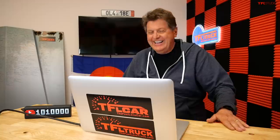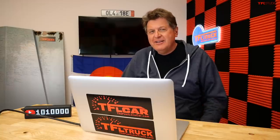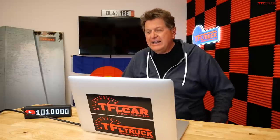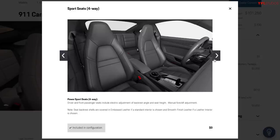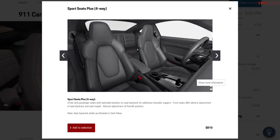Yeah, exactly. And get this, if you buy the cheapest 911, which is a big deal for me, it doesn't have lumbar support. I have a bad back, so I kind of desperately need that. I think you have to upgrade to the 14-way seats, because the sport seats are 4-way. You get manual fore-aft adjustment, and electronic adjustment of the backrest and seat height. Sorry, Porsche, but a car for $99,000 with no lumbar support? Ouch. What the heck?